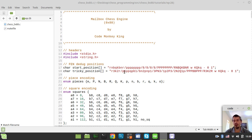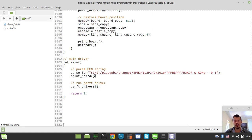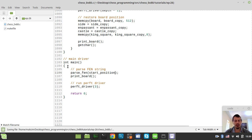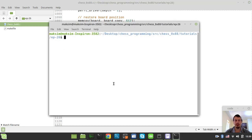So the very first thing to consider, I would like to demonstrate what the issue is currently from the previous part that we've done, and then we'll fix it, and then we'll go for writing our perf test method. So let's start writing some code. Now I want to scroll down here, and I want to use the starting position because it's way more clear, shows this sort of issue. So if we say the start position, which is the preserved FEN string we have, and save this, I also want to open the terminal in the current working directory and type make in order to compile this. And if it compiles, I want to run the binary executable created by the compiler called chess hexadecimal 88.